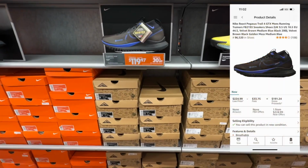And you can see reviews have been coming in for the past month, 10 reviews in the last month, 20 reviews in the last month. That means that product is selling even though it says it doesn't have a sales rank. So that's a quick pro tip for you guys. But enough with the chit-chat, let's head to the Nike Factory Outlet and see what they got.